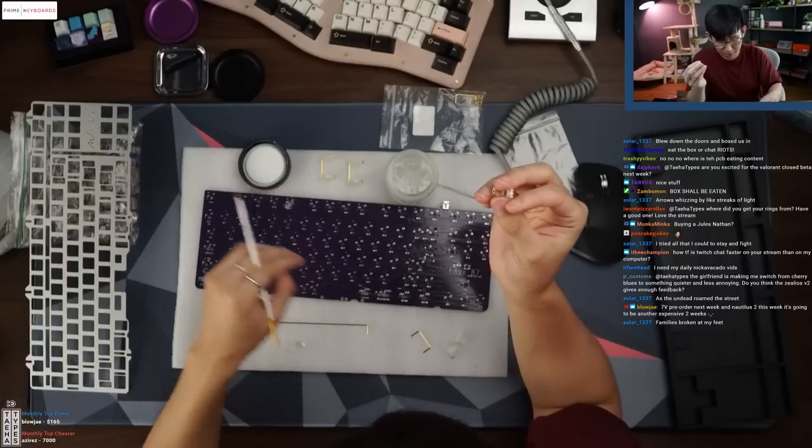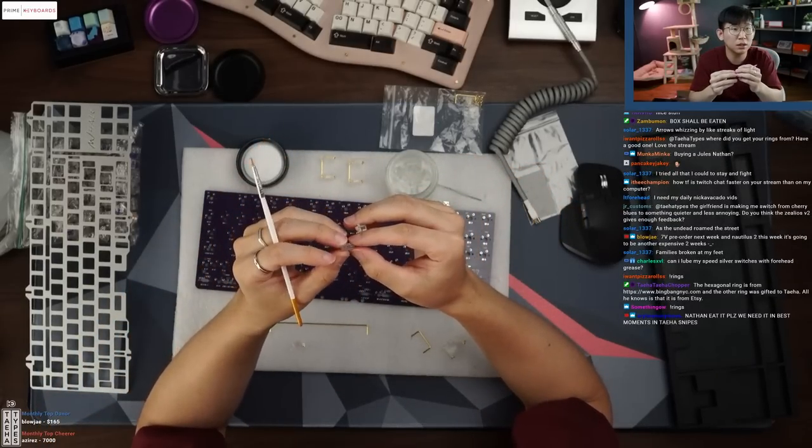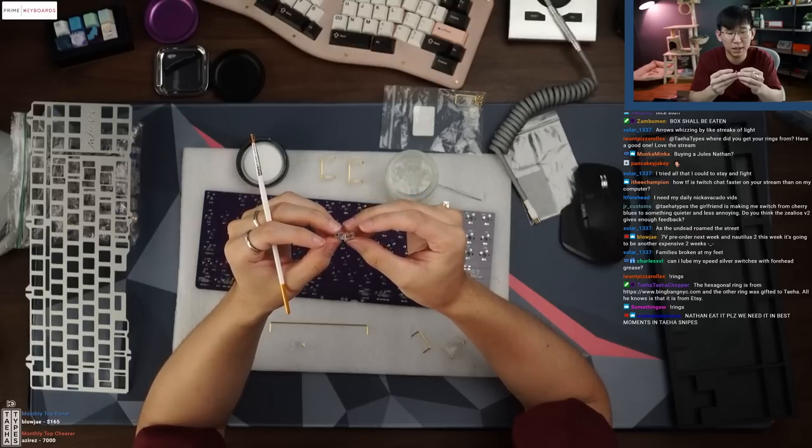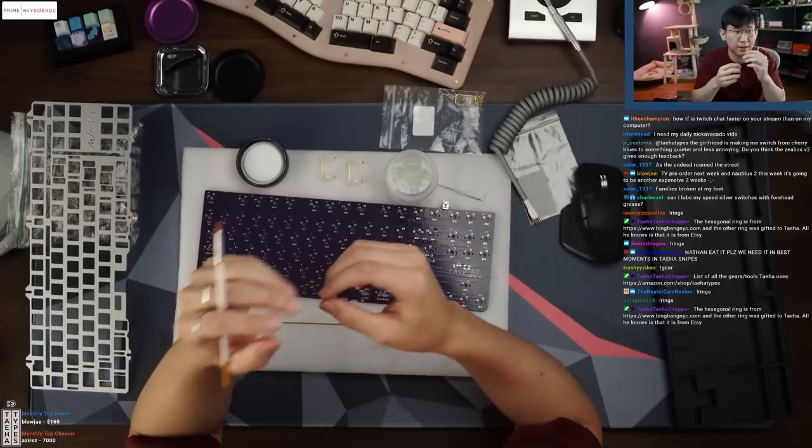The girlfriend is making me switch from cherry blues to something quieter and less annoying. Do you think the Zealios V2 gives enough feedback? Oh yeah, Zealios V2 give you tons of feedback.